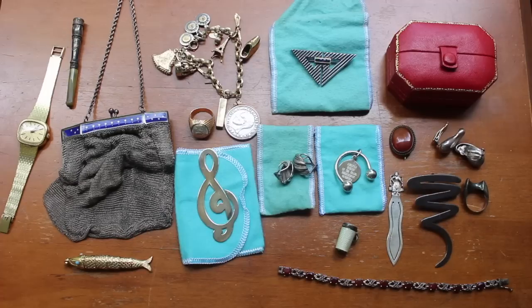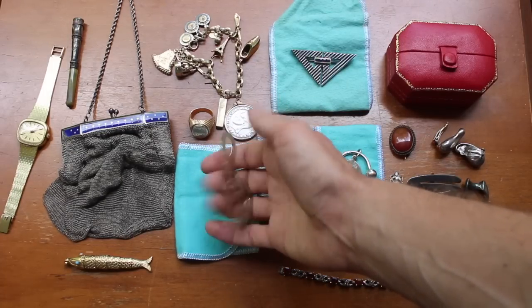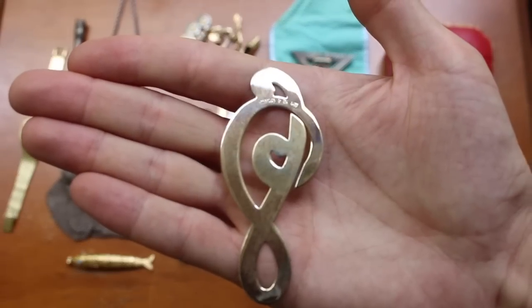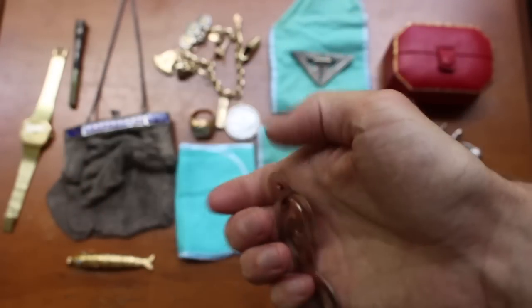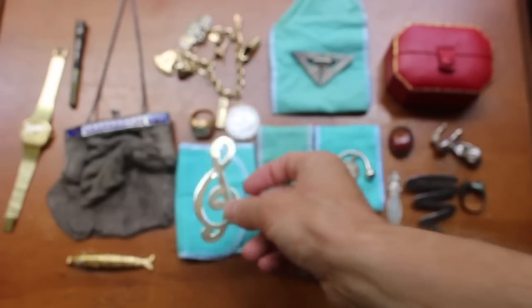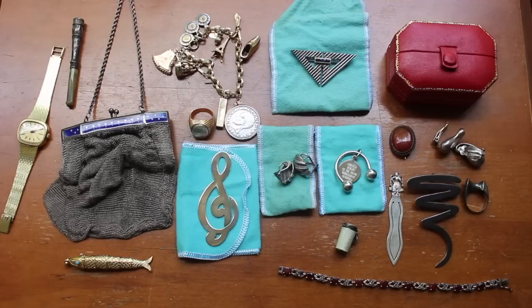That's right, Tiffany & Co., one of the most popular designer jewelry pieces out there, and I was lucky enough to get at least four pieces, and I'll show you what I mean by that in a minute. There are four pieces that are obvious here. So this one is the musical note, and it is, of course, a bookmark as well. It is indeed hallmarked, Tiffany & Co. 925. It's a very nice piece. Very thin, doesn't weigh too much.